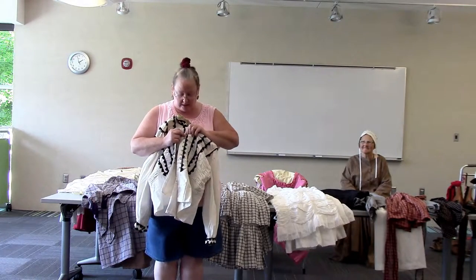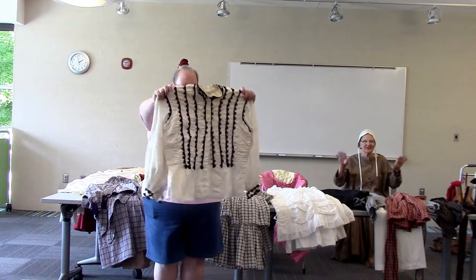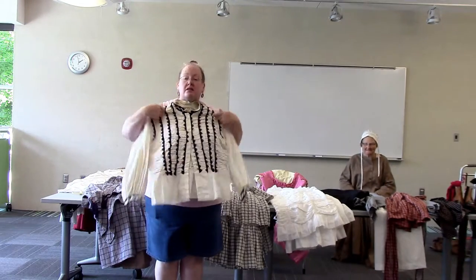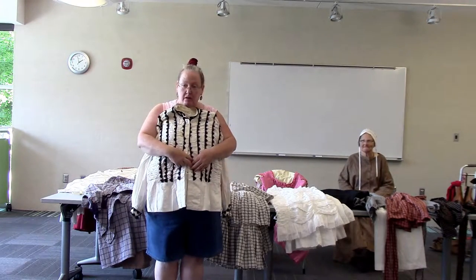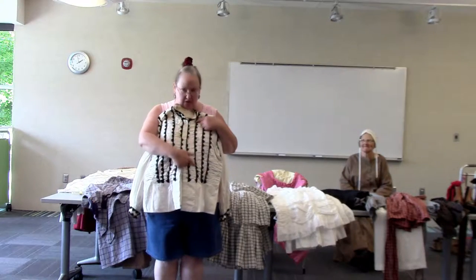Did you make that? Yes. Every single thing she's showing you, ladies and gentlemen, she made. It's basically called a gathered bodice. It all fits down here. This would not be easy. No, it's not. That's why I asked. And all of this is sewn on.